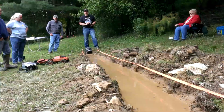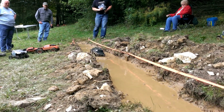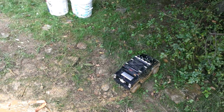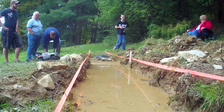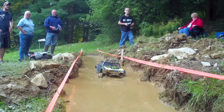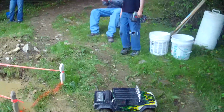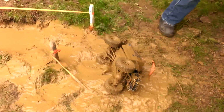Now back through. The little Hummer. Oh, look at that wheel speed. That was awesome. Something just went flying off the top of it. Yeah, probably my sand ladder. Come on, flat iron stick. Wiggle that, buddy. Wiggle hard. Nice. It does a flip at the end.